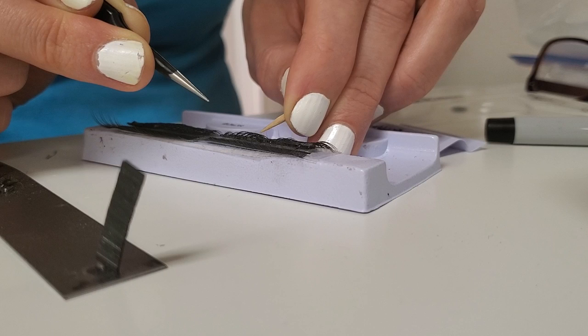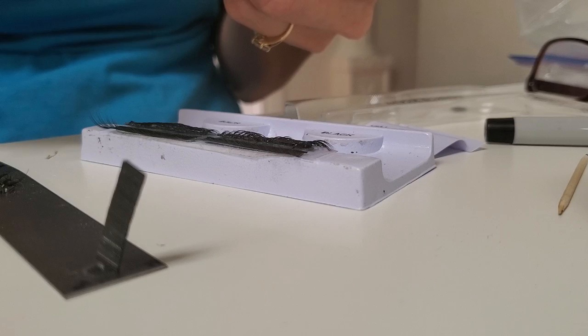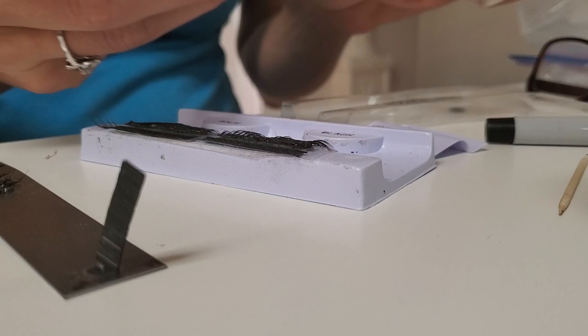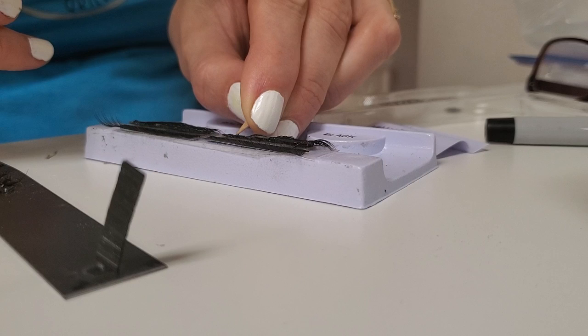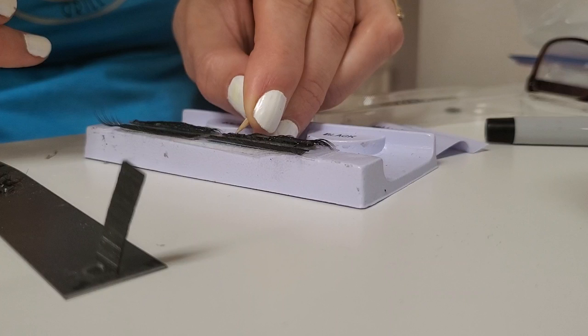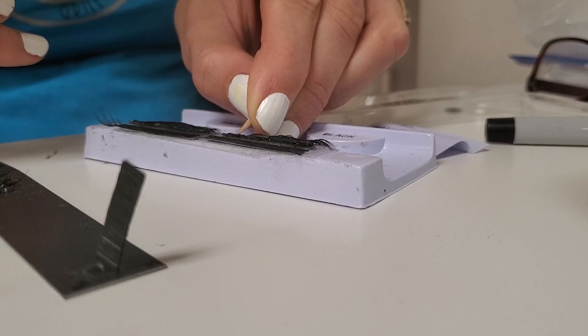I do a double layer of glue because I don't want to lose the magnet, and I found that when I just did one dip of glue, it wasn't strong enough to hold up as long as I want. So again, putting these on, making sure the lash is straight. The metal below the lash does help hold that magnet in place. That's one of my little secrets, compared to applying this without that metal underneath. Just trying to get that in place there. I don't want it to roll.